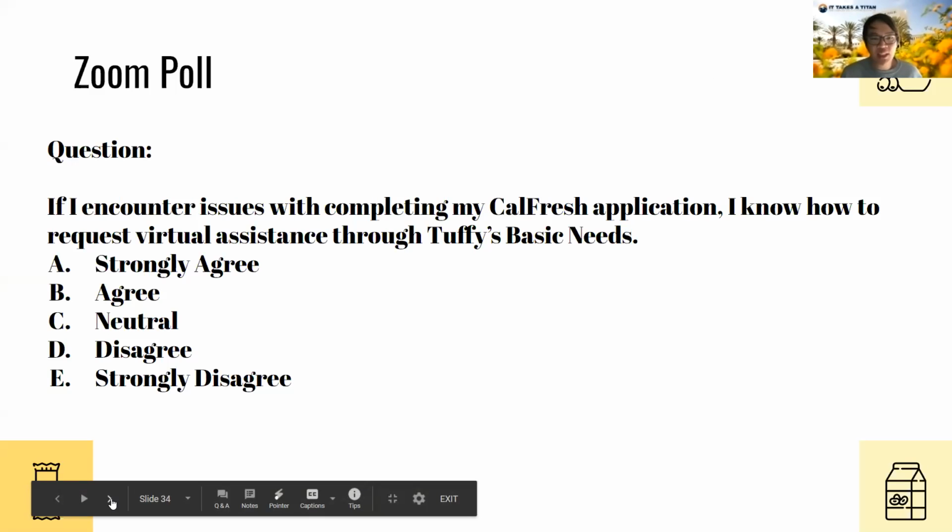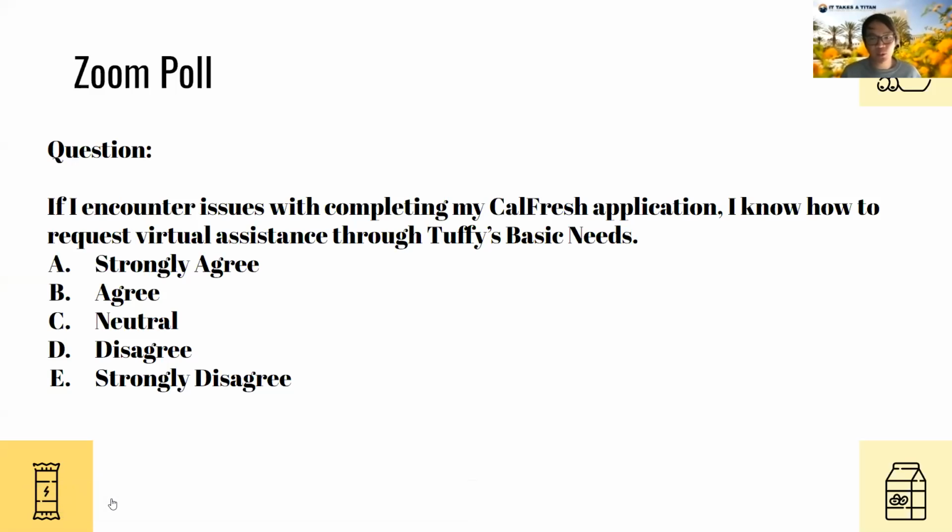Our second question is, if I encounter issues with completing my CalFresh application, I know how to request virtual application assistance through Tuffy's Basic Needs. Just as a quick reminder, that was filling out the basic needs services request form. You can click one of your options there: strongly agree, agree, neutral, disagree, or strongly disagree. Like I said, we will not be sharing the results of this poll, so we'll give you all a few more seconds for that.